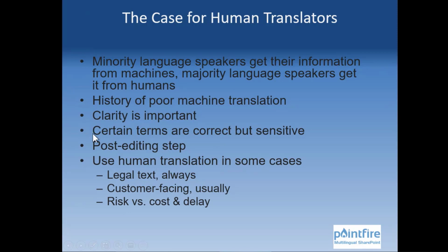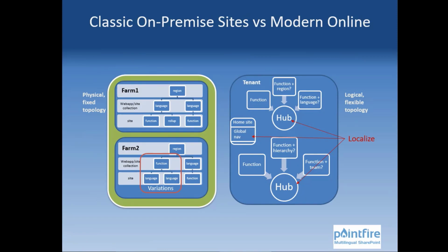What you do want to have is a post-editing step. That is to say, after you translate something with machine translation, have somebody edit it to make sure that it is correct. There are certain types of text that you never want to have machine translation. If you know, this is a best practice. I mean, sometimes you do. Legal text should never be translated by machines. It's too important to get all the terms right. Medical text and so forth. Customer facing in general, you want to have that done by a human. So you have to balance the risk of errors with costs and the delays.